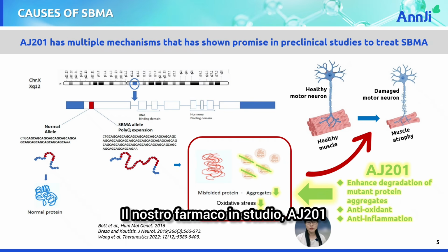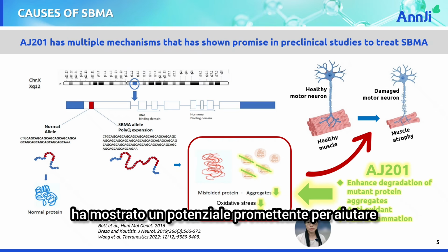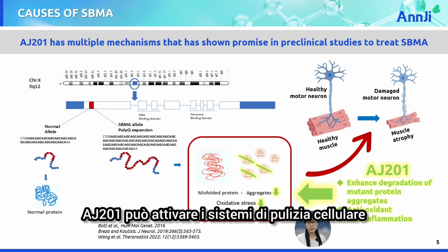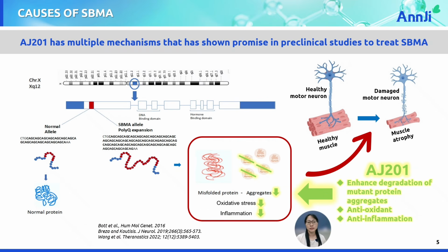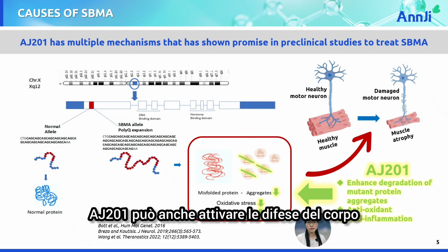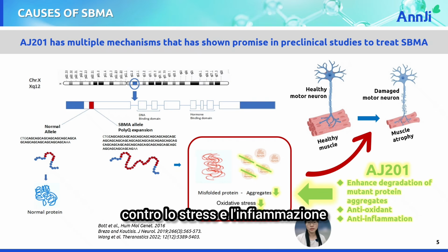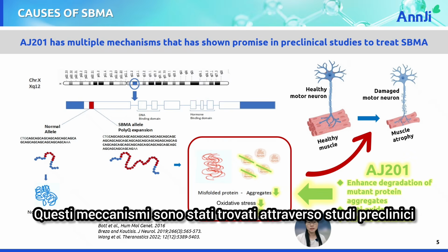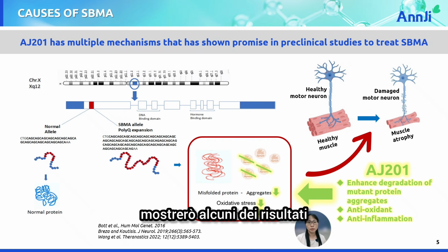Our study drug AJ201 has shown some promising potential to help the body address this process. AJ201 can activate cellular cleanup systems to clear away the clumped AR proteins. AJ201 can also activate the body's defenses against stress and inflammation, helping to protect both nerves and muscles. These mechanisms were found through preclinical studies, and in the next slide, I will be showing some of the results.